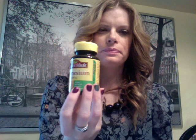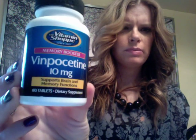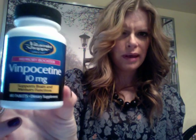But so I take magnesium. Gosh, this camera is really, I apologize. So I take magnesium. Vitamin C is always good for you. Then I'm not even going to try this one, but yep, there you go. See, brain function and memory function. So hopefully that will help me additionally.